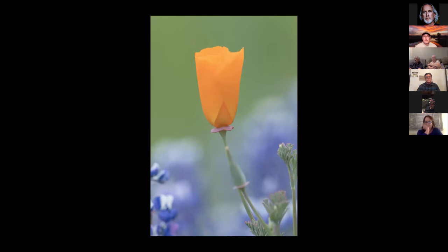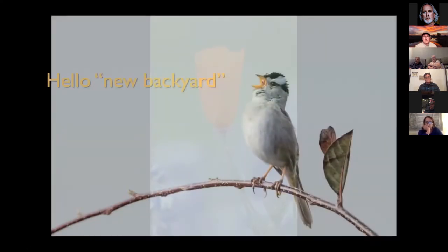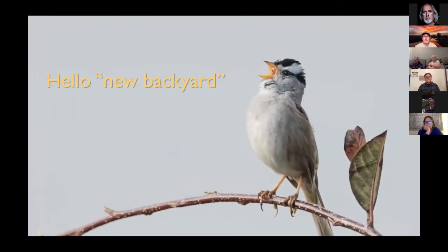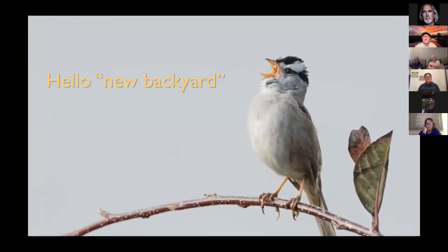This was the old backyard saying goodbye. The new backyard, a lot more gray skies up here than I'm used to down in Redding. So I had this cooperative white-crowned sparrow in our backyard singing like crazy. And so I started to work with that.